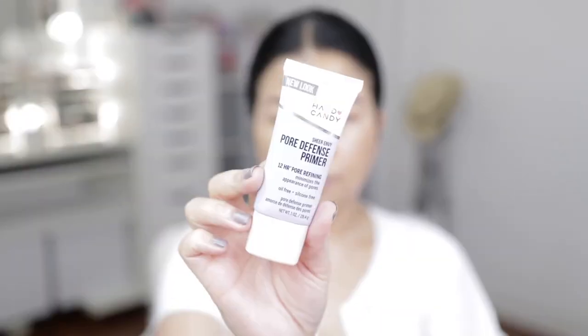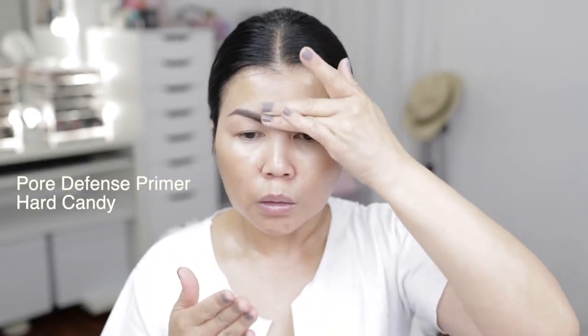Brows are done. As always, just to save some time, I did my brows off camera, and we're going to move on with our complexion makeup. And since the skin is already prepped, to mattify our T-zone, we're going to use the Hard Candy Sheer Envy Pore Defense Primer. We're going to neutralize our under eye.